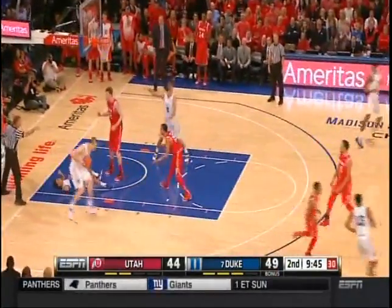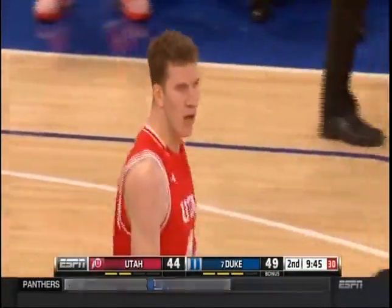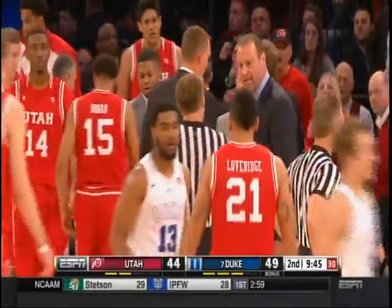He's starting to get away here. And there's the fourth on Pirtle after the miss by Bonham. And somebody is going to have to grab Larry Krystkowiak. He is well onto the court now. A couple of his assistants right there. Game is starting to get away from them. Really getting away. It's all Duke now.